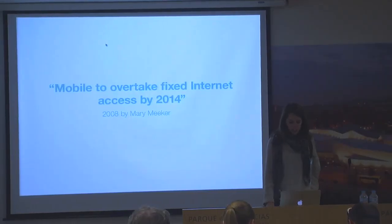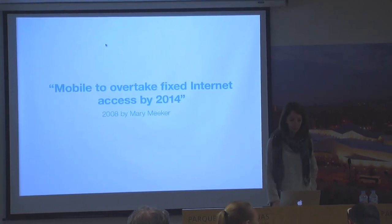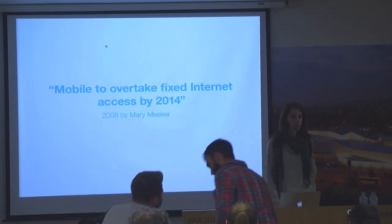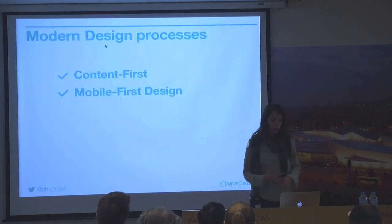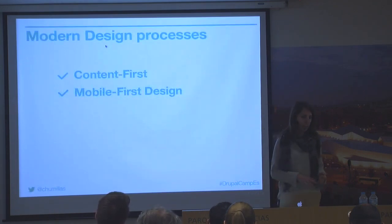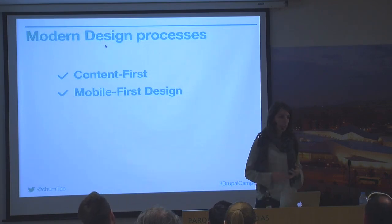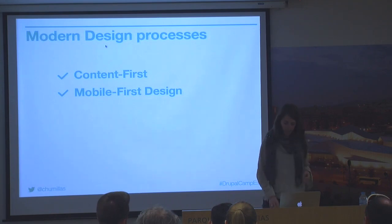In 2008, Mary Meeker said that mobile was going to overtake fixed internet access in 2014. Actually, it went like that, and nowadays it's about 60%. What has changed is that we have introduced a lot of concepts and processes that have changed how we do responsive design today.